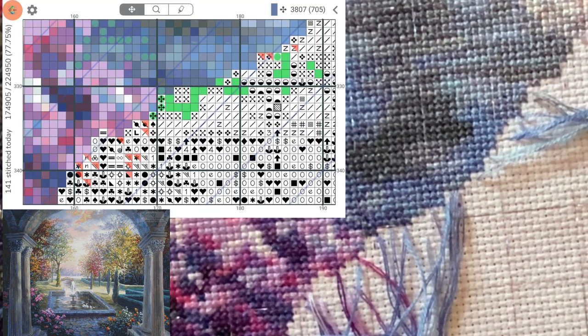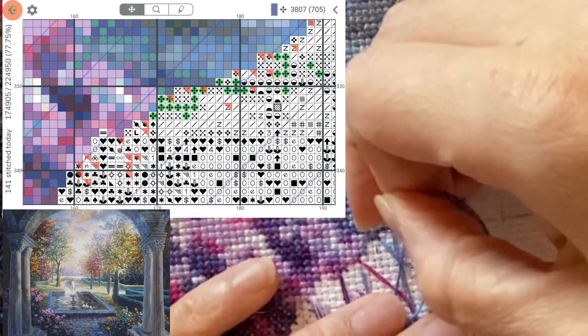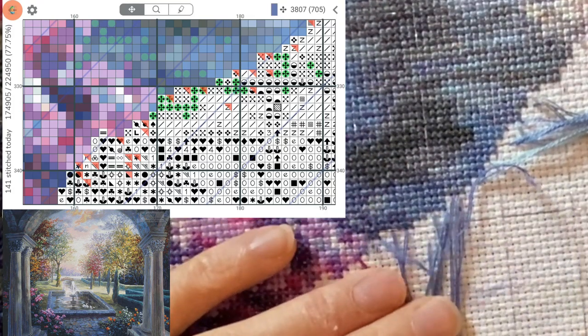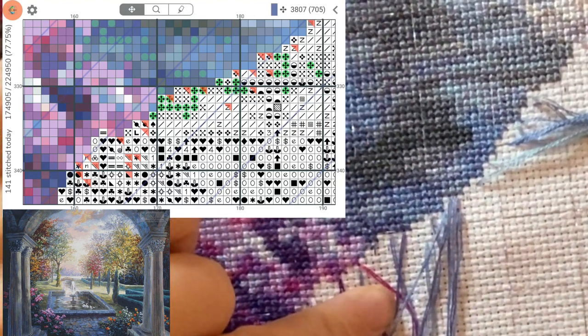I'm actually going to do some other colors before I get to that one that was really short. I like when I can do them all at once, so I don't have to rethread that one twice. Just do it one time.